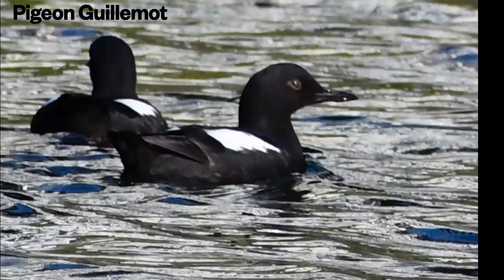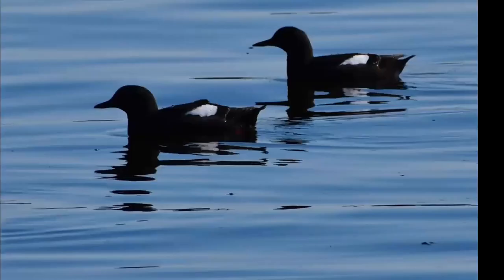These birds are good divers. They can dive up to 150 feet, but they probably eat in the upper 60 feet of water. And while they propel themselves with their wings, they use their feet for steering. This is what you mostly see, just a black silhouetted bird, but you see the two white spots and you go, oh, I know what that is.